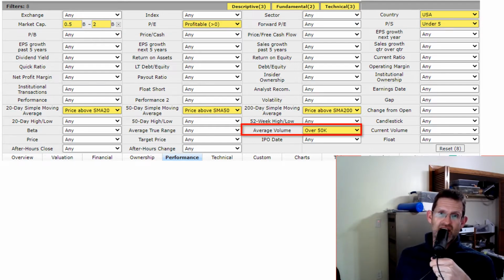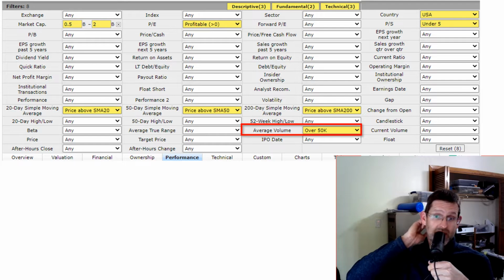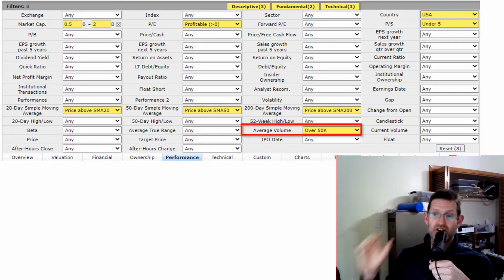Finally, I ask that stocks have a daily average volume of greater than 50,000 shares. That's not enough volume for many people, but my purchases of 100 shares or less typically remain quite hidden with this kind of volume. Now for options, this would not be anywhere close to being liquid enough, but I'm simply buying and selling shares.